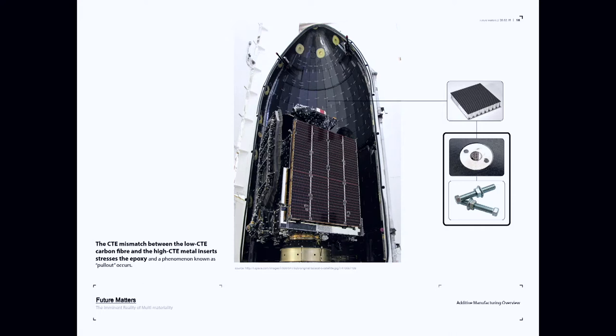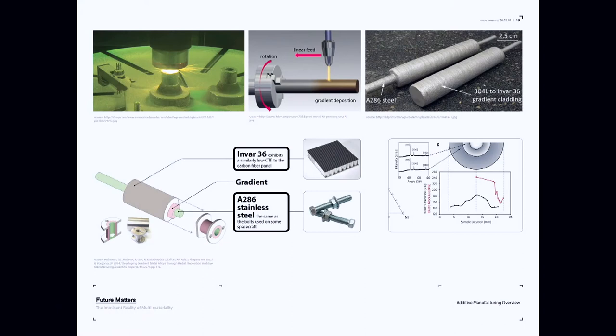So the problem there is that the thermal coefficient of the carbon fiber panel is different to that of the bolts that secure it into the structure. That means that the panels, up until now, used to decouple from the structure. So what the engineers very ingeniously did was to make a graded, multi-material part, a crude version of which is over here, that would have steel internally and an alloy on the outside. And in the center, it would just be a gradient material, as you see over here. What this very cleverly did was to have the perimeter have the same coefficient as the carbon fiber panel, and the interior the same coefficient as the bolts. So that would mean that the panels would no longer decouple.